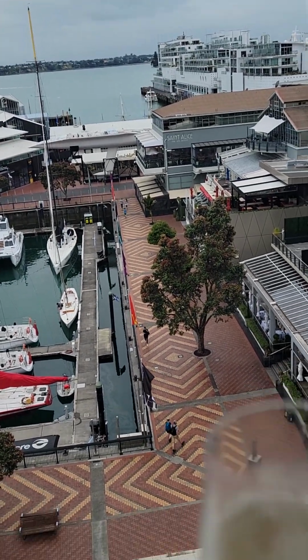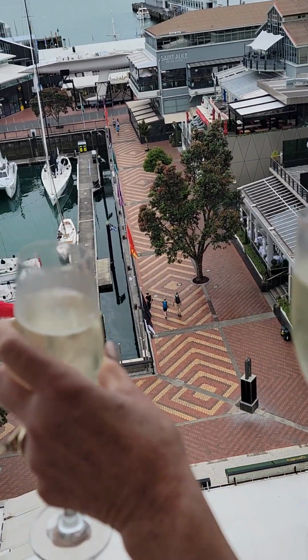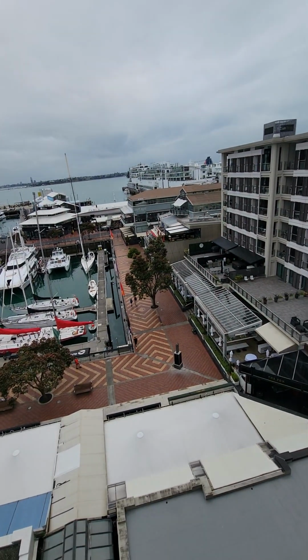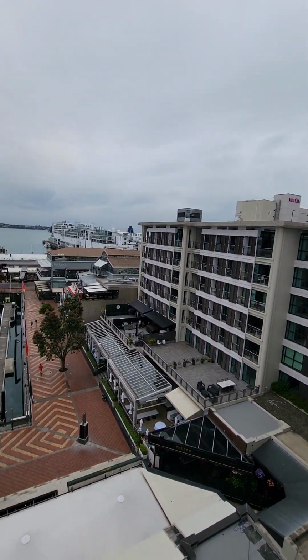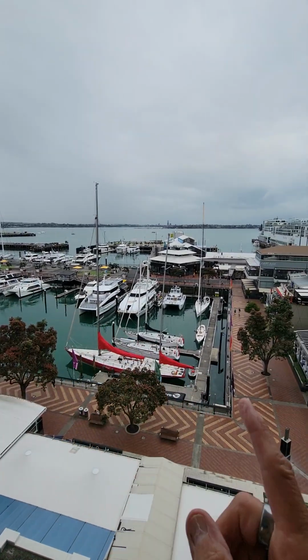Here's our welcome champagne. Welcome to our new house for 9 days. There you go. We finally made it in New Zealand without killing each other over the damn luggage and losing the passports and finding them and losing the key to get in and finding it. Yeah. Sure. Kind of hectic. But now to relax. And we're going to walk and walk and walk every day.